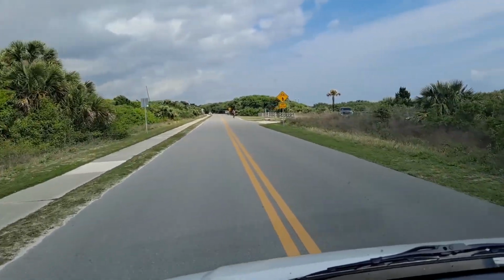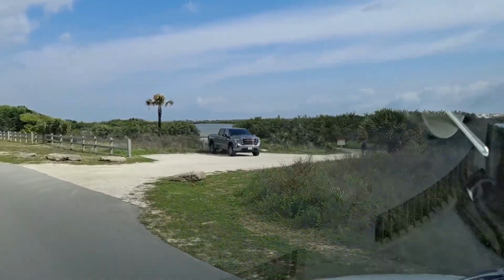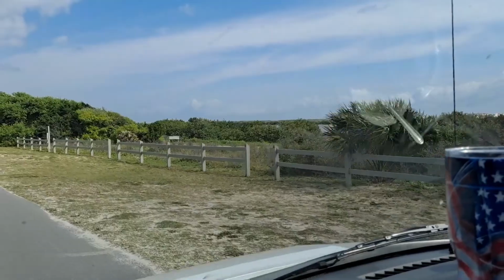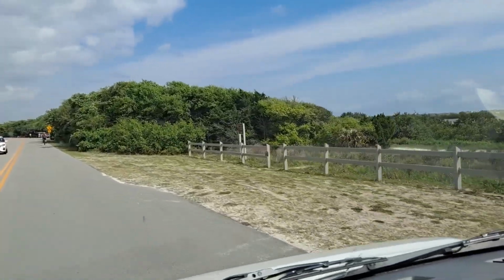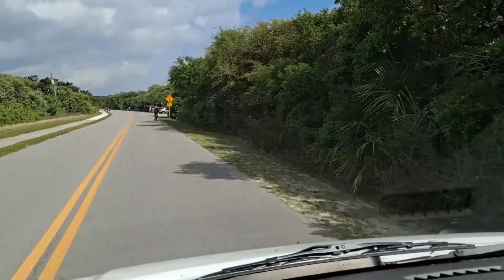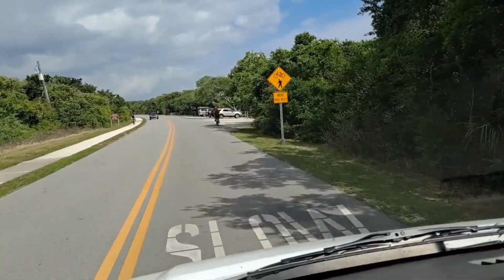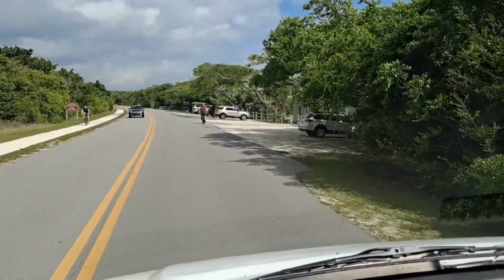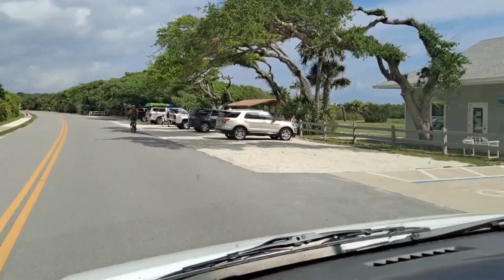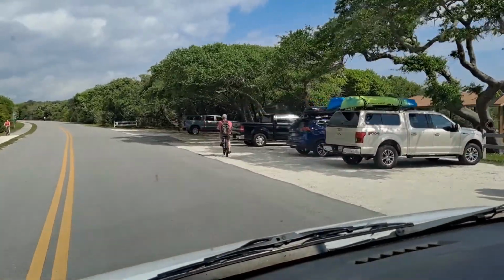Right here, if you brought your own kayaks, you can launch. A little launching zone right in there. Areas to park your vehicles, so that's kind of neat. And then here's where you can rent what they have available for their water sports and stuff like that. And they have a pavilion you can eat under. I think there are some restrooms here too.